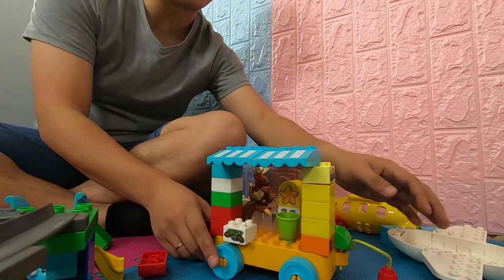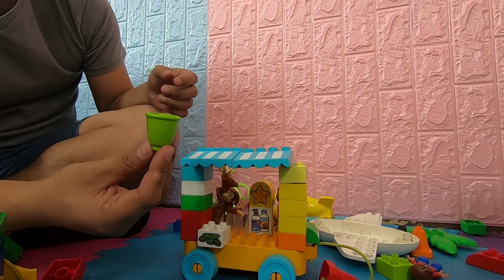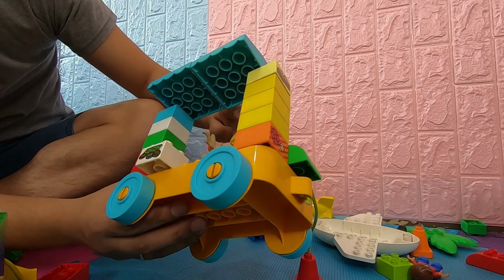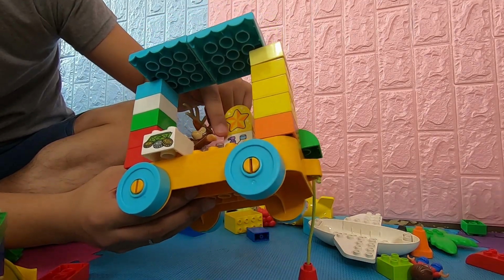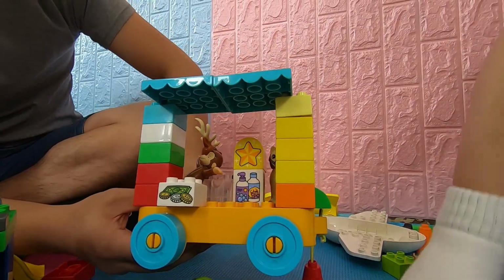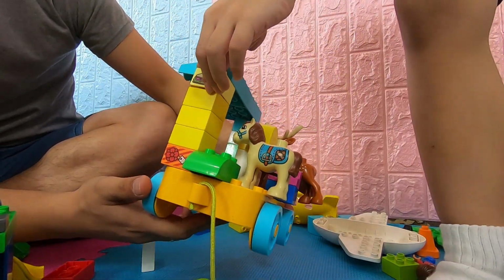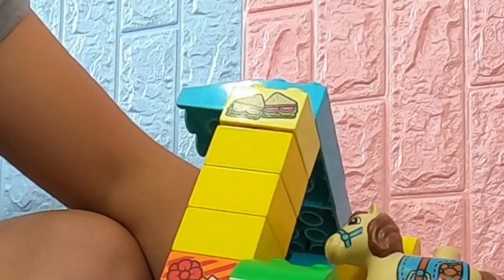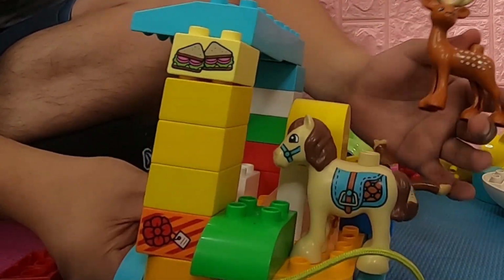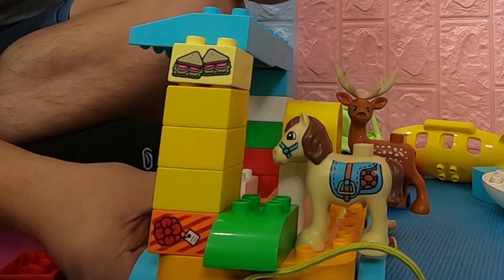Okay, now this is my moving store. I sell a cup. I sell sandwich. A star. I sell some shampoo. I sell ice cream. And then don't forget, you sell here at the back. You sell sandwich. You sell tickets! Yay! I didn't see that. Okay. I also sell a reindeer and a horse and a telephone.